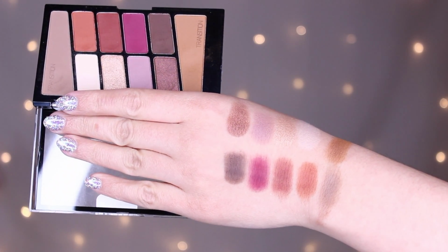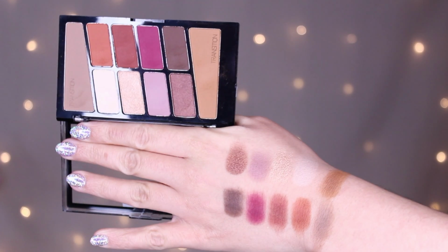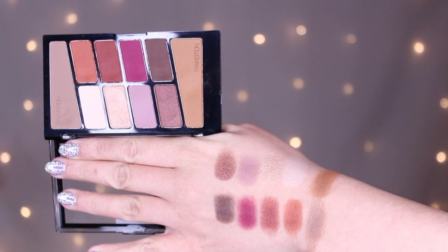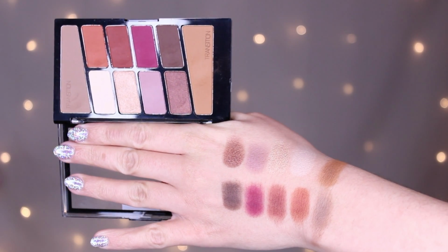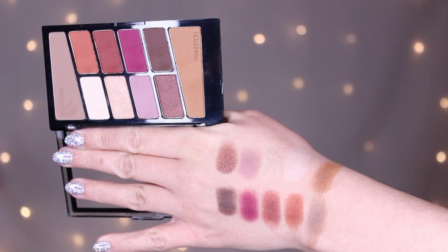I love the color combination. It's got some warm shades, also some cranberries in there. You have these 2 beautiful transition shades. One is more cool tone, one is warm. I feel like if this palette had a black, it would be perfect.